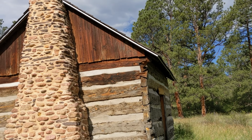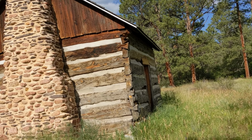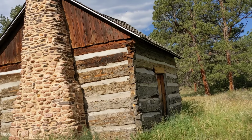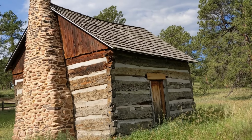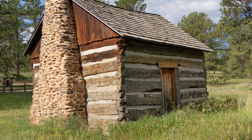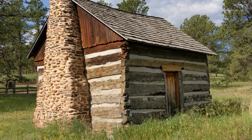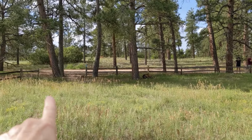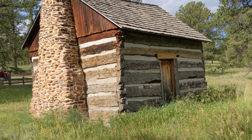So there's the other door on the other side. Going through tall grass here. Very cool. So you can see the graves are right there. They're right next to the cabin now.